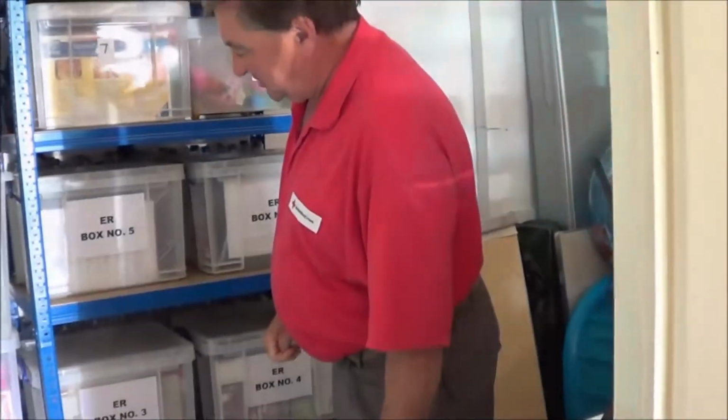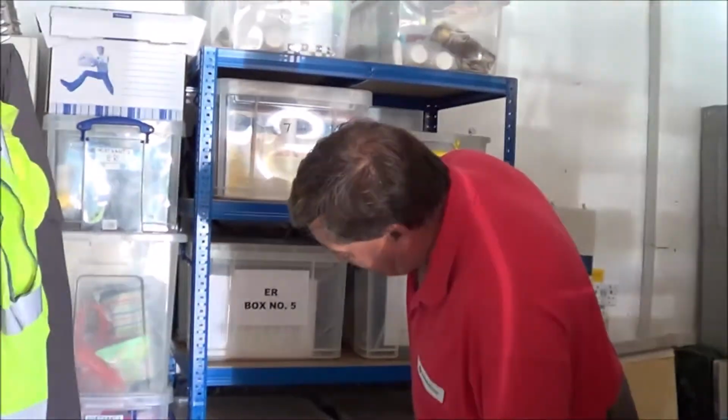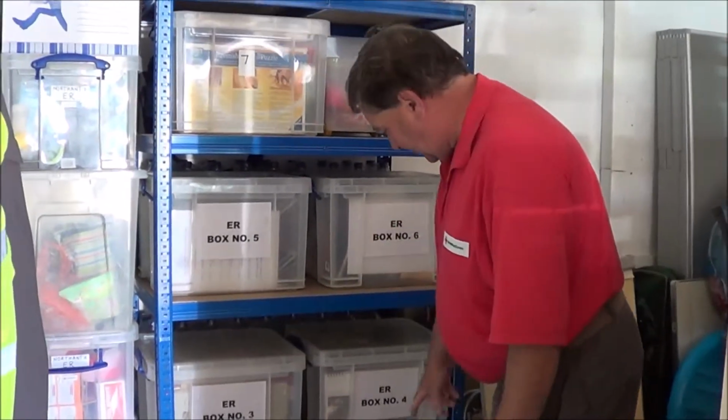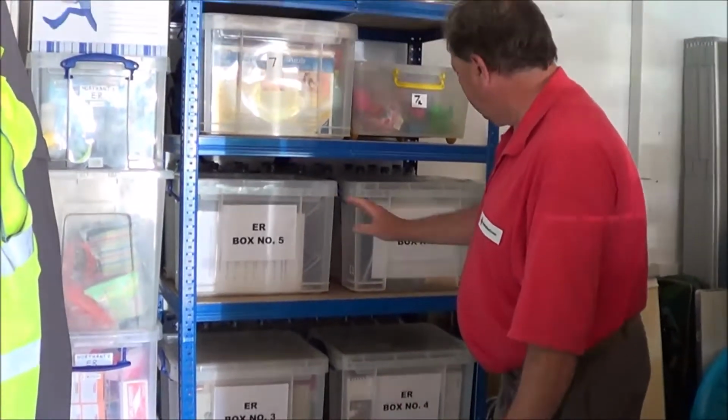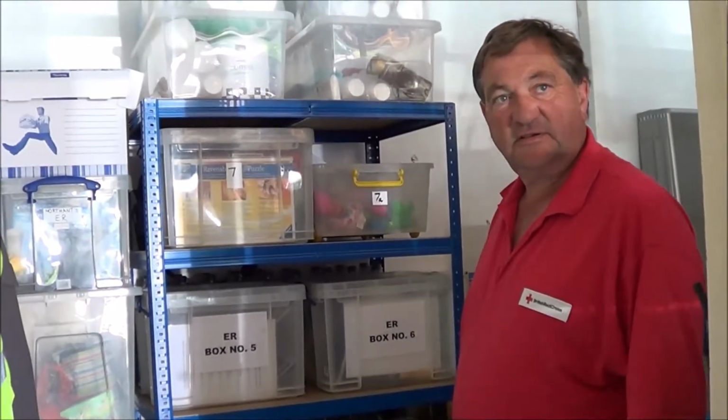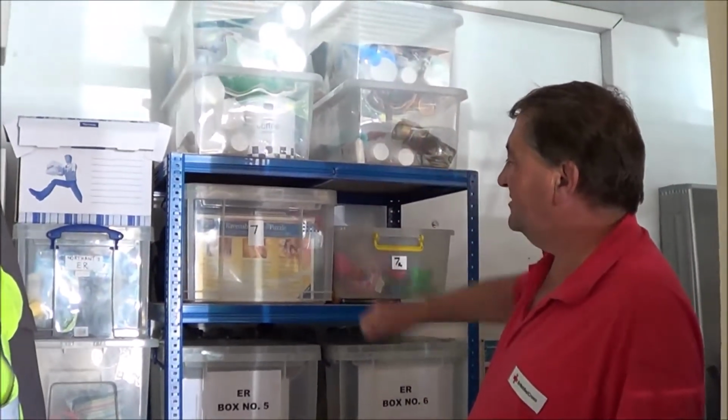Loads more boxes if we need them. But the initial boxes are those 1 through to 6. Then these are the spare toy boxes. Excellent. Food boxes, and then they're just surplus supplies.